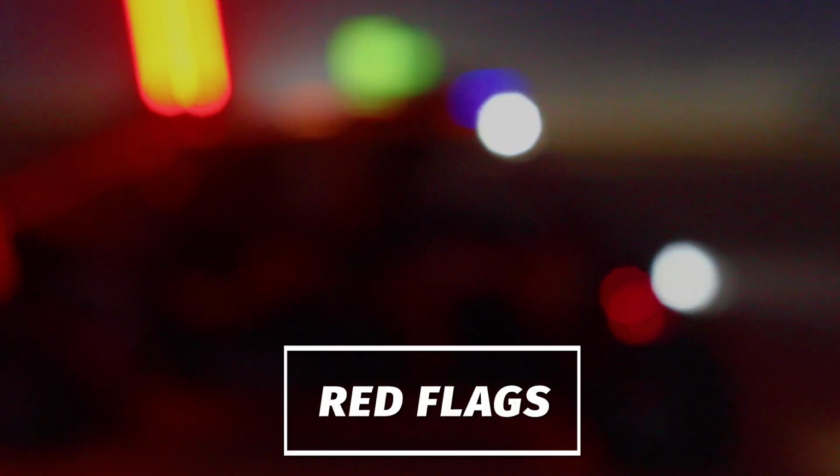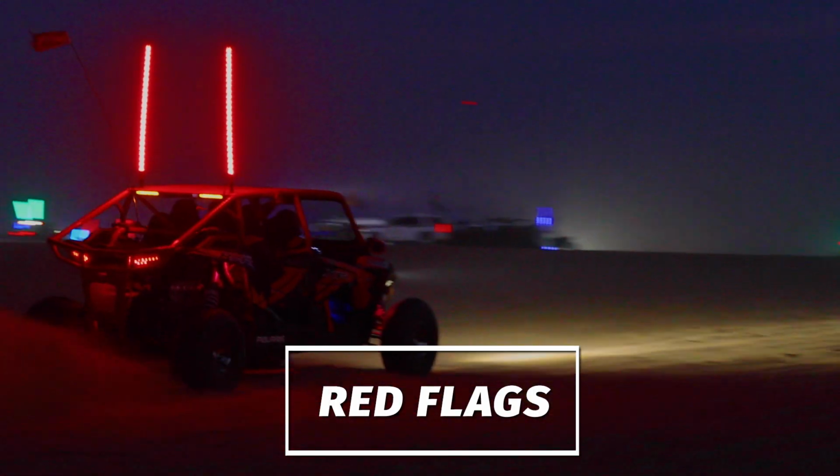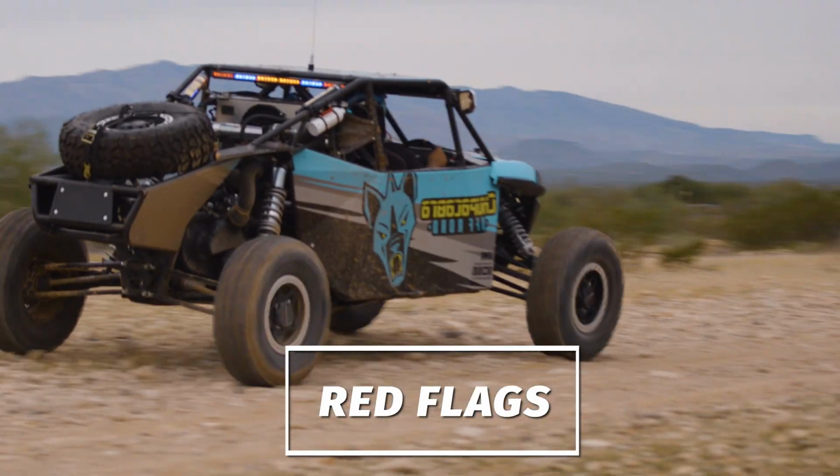All right guys, let's talk about a few red flags that would definitely be concerning. Starting off, when you go to check out the vehicle, is the guy's garage messy and disorganized? I've been there myself, but I always try to make sure I'm somewhat clean and organized. I've gotten more organized over the years. That's just an indicator of how much TLC he's putting into this vehicle, versus guys who are just going out and romping it all the time.